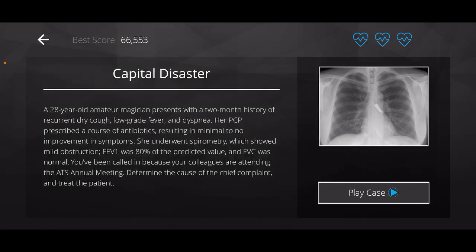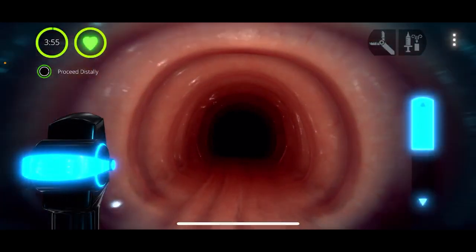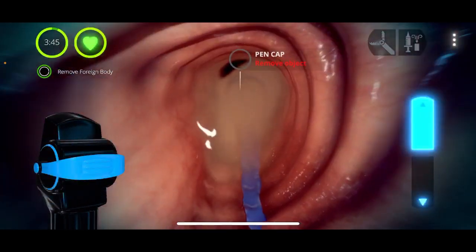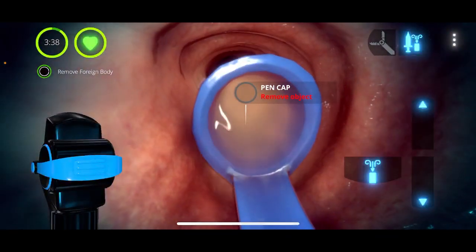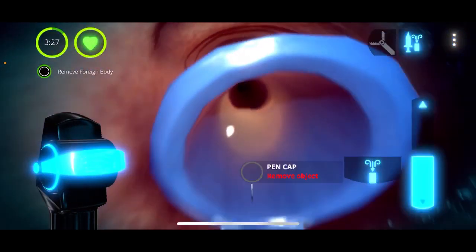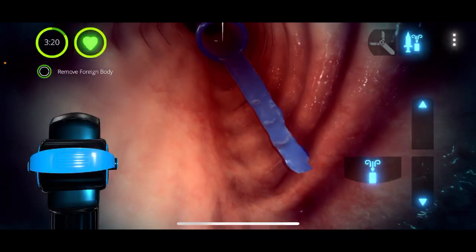It is clear from the chest x-ray that the person swallowed a pen cap and decided that she didn't want to say anything. Object is visualized in the left branch. Go ahead and suction first. Alright, so now we're dealing with a completely dry object. It is a sharp object, so this poses a slight problem.